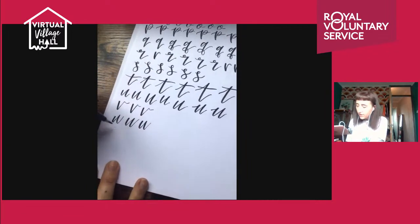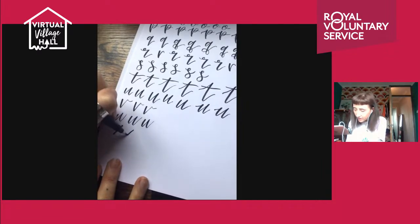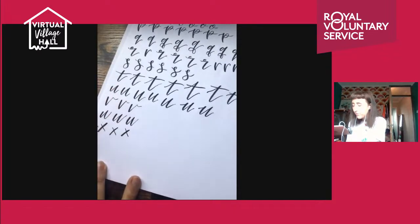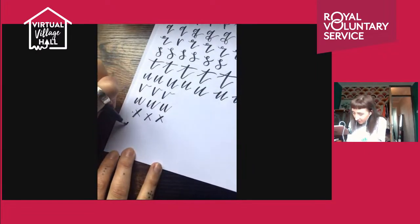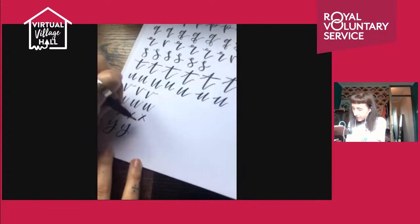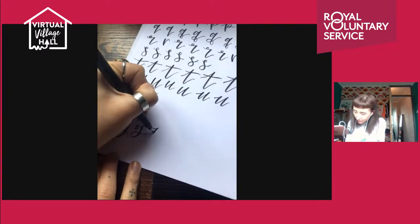And X's, again, super boring. There's nothing, you can't really join an X to anything. You have to do two lines. You have to take your pen off the paper. So just make it as neat as you can, I guess. Y's are the same. Up, down thick, up thin, and then a big loop round. Not much difference there. You might add your flicky bit in here if you wanted to.